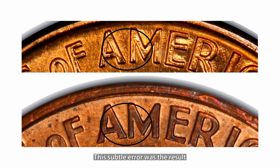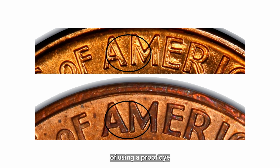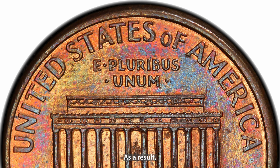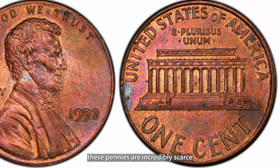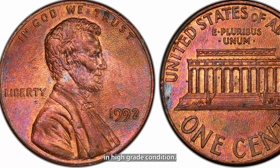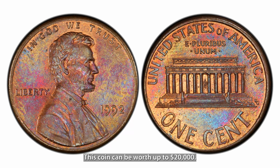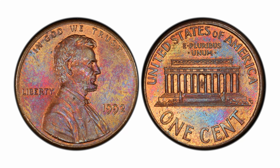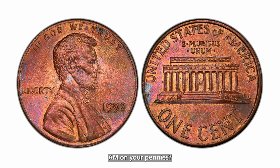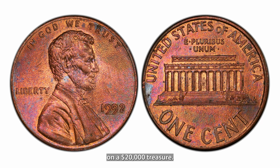This subtle error was the result of using a proof die for regular circulation coins. As a result, these pennies are incredibly scarce and highly sought after by collectors. In high-grade condition, this coin can be worth up to $20,000. Have you ever taken a close look at the AM on your pennies? You might be sitting on a $20,000 treasure.